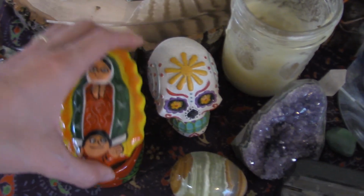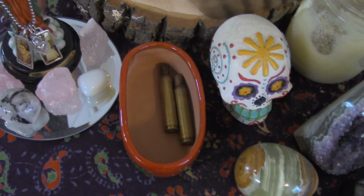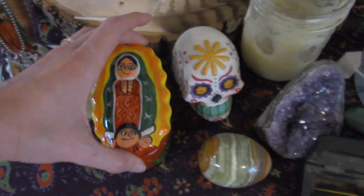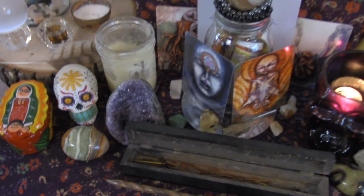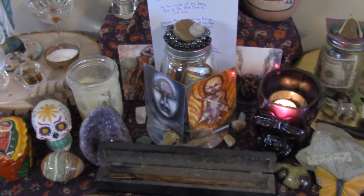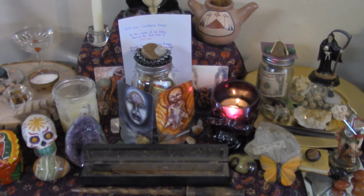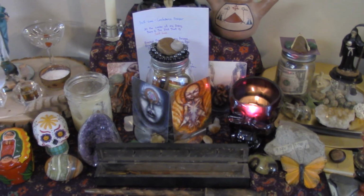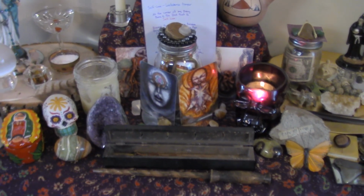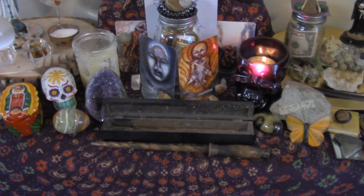Oh, and this little thing I actually got in New Orleans. It's a little box, and inside are the bullet casings from my grandfather's funeral. He was in the Marines and the Army. He was a Korean and Vietnam War veteran, and so he had the 21 gun salute or whatever for his funeral a few years ago, and so I kept a couple of the shells that they used for that, and they stay in there for him.